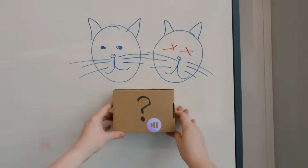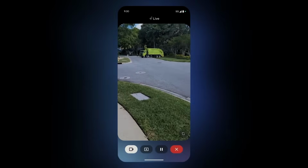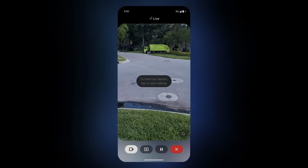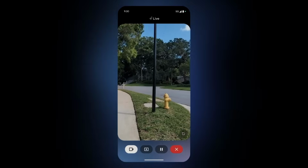What does this remind you of? Schrodinger's cat. There was this very funny video in which there was a lady who was looking at a garbage truck and saying, "That's a nice convertible," and it would reply saying that that's not a convertible, that's actually a garbage truck. That's a pretty nice convertible. I think you might have mistaken the garbage truck for a convertible. Is there anything else I can help you with? What's this skinny building doing in my neighborhood?